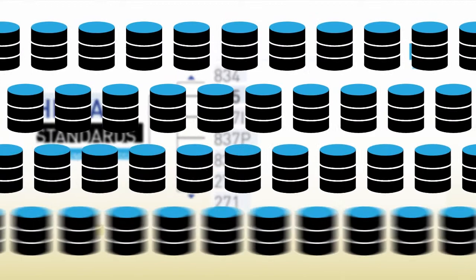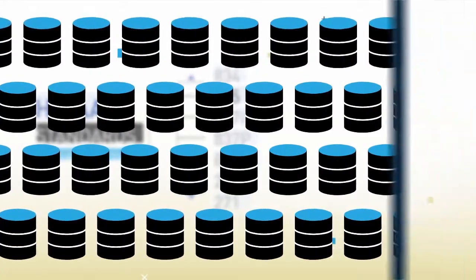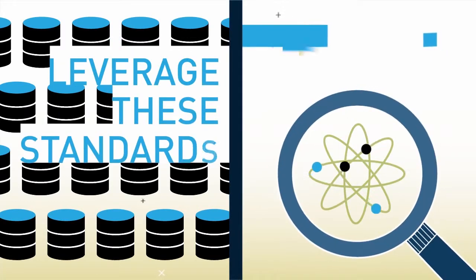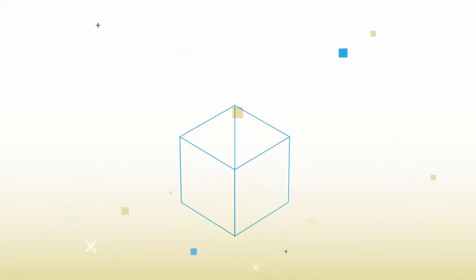It is a lot to manage, but you don't have to get all tied up in letters, numbers, and transactions. Instead, you can use these standards to your advantage. Beacon helps you make the most of the claims process, bringing all aspects together into one sensible, straightforward package.